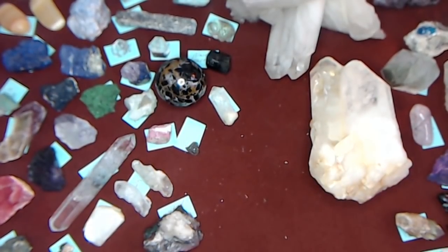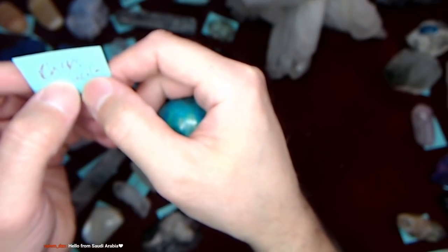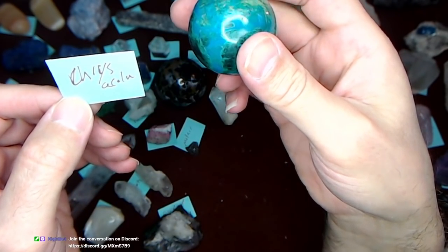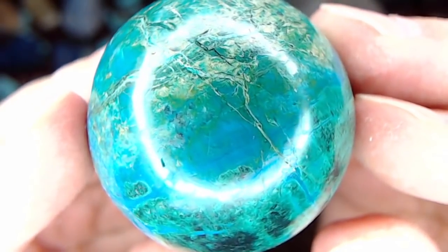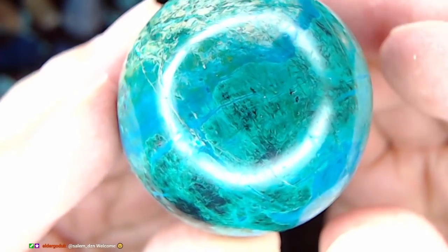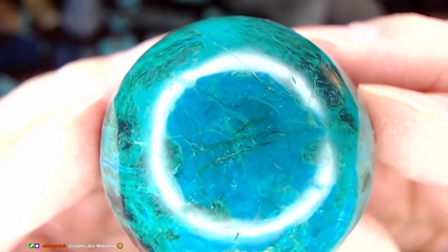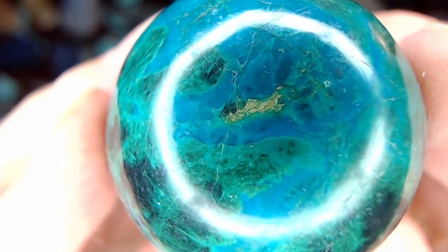Now, we got a bunch of spheres here. So let me bring them out here. I'll bring them one at a time and show them to you. Chrysocolla. Look at this thing. This is a planet I like to live on. Oh, wait a second. That looks like Earth. Hello, Saudi Arabia. How are you doing? That looks like Earth. Lots of green, lots of blue. Oh, that looks like a city right in the middle there. It's all lit up as yellow.